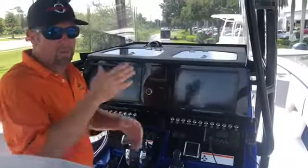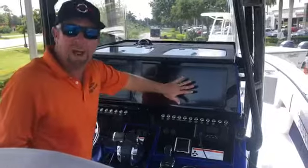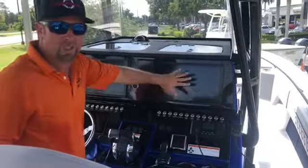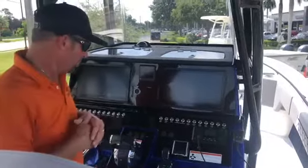Keep in mind, guys, when you're coming in and out of passes, common sense goes a long way. Make sure you're staying in between the buoys and not relying 100% on your electronics. But again, Garmin systems, 8600, amazing. And somebody even honked because they like the Garmins as well.